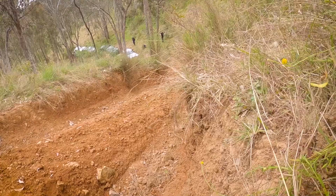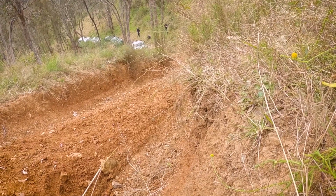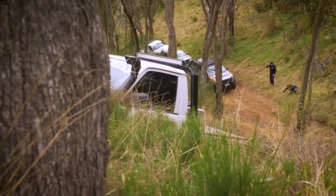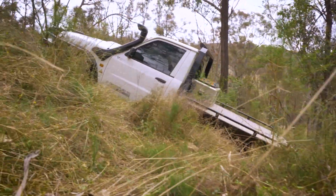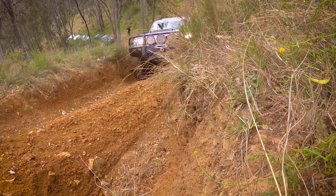We're going to take this chicken track. Do you reckon we give it a go with no lockers, first gear or second gear? What do you reckon? No, I want everything on. I'll try it. Might make it more exciting. Great. It's pretty steep. Wow. Even though it's like the chicken track, it's pretty blooming steep.